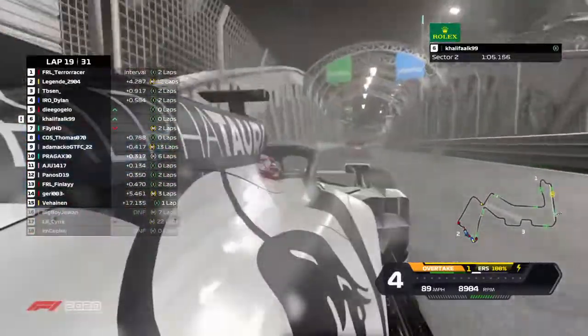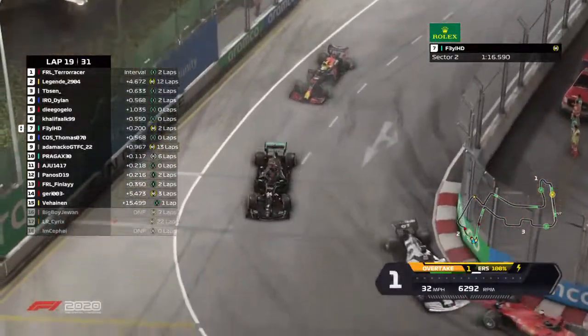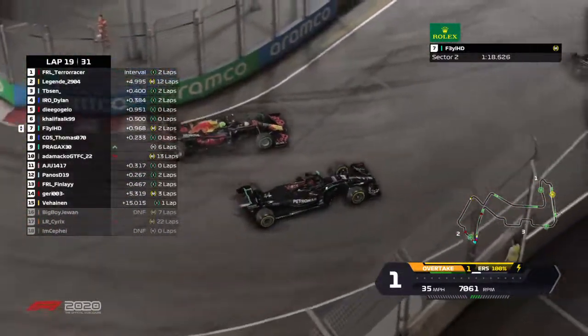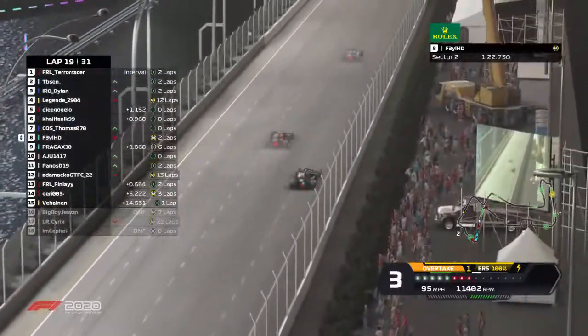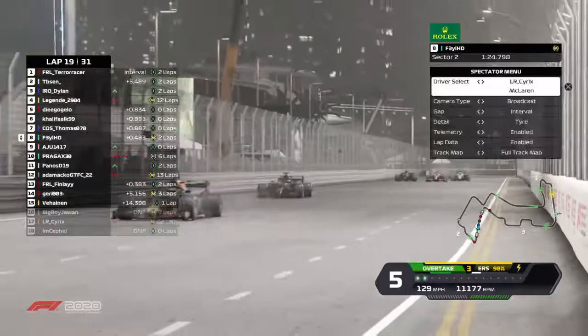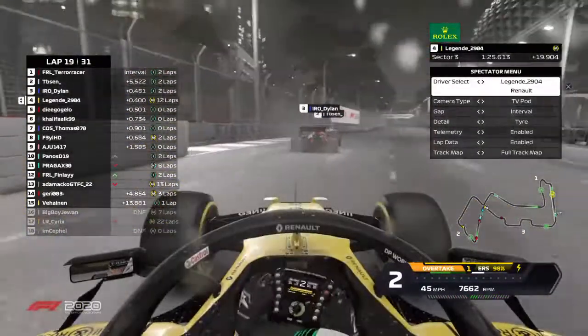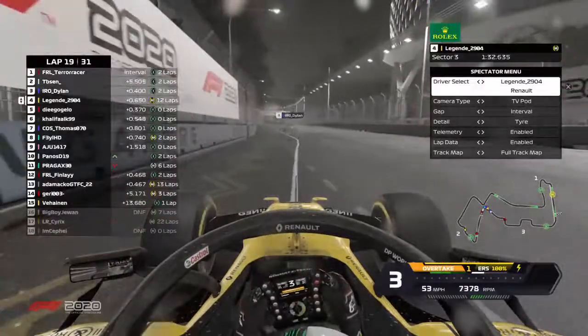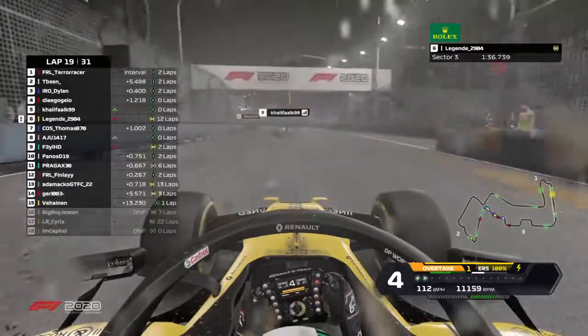Oh, Khalifi's going on the inside. Very, very easy, good move. Oh, and look at this. The people who stayed on slicks have made a massive mistake. And they need to peel into the pits ASAP. And somehow Legende is in 4th place. Still. He's really fighting it, but he's somehow still in 4th. Now 5th. Now 6th.